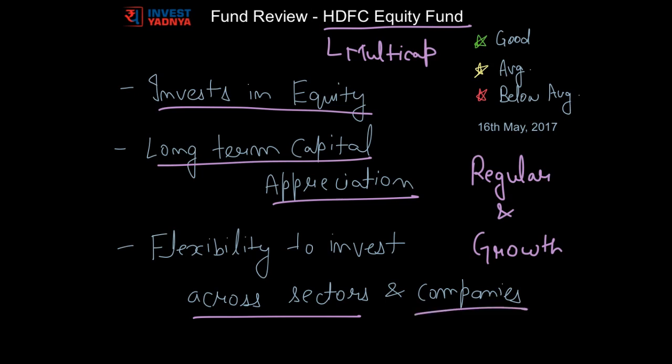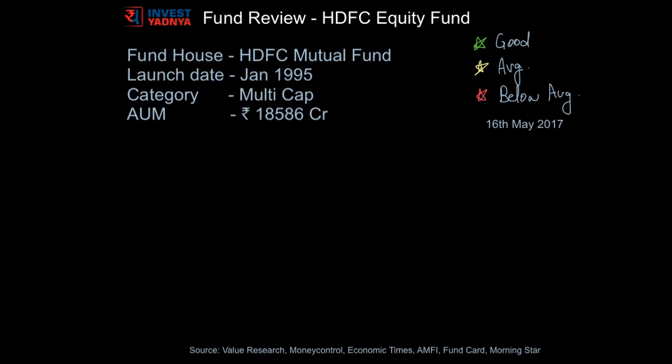Now let's start the detailed review on each parameter. First, the fund belongs to the HDFC Mutual Fund family, which is currently India's second biggest fund house in terms of assets under management, out of more than 45 fund houses, and was established in 2000. So for being a very large and experienced fund house, we give a green star here.